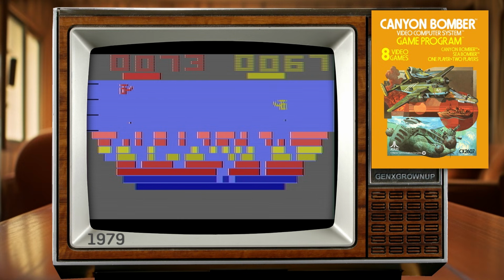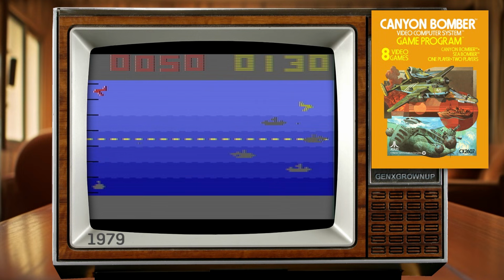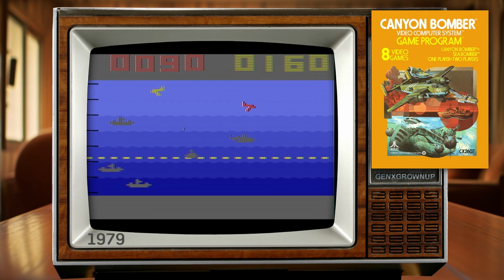In some options, you have a limited number of missiles, and in others, the bricks stay suspended in air rather than collapsing in the canyon. Highest score when the game ends, wins. An alternate game called Sea Bomber is also included, where the canyon is replaced with ships at sea, and the paddle controller's dial is finally put to use to select a range at which your bombs will detonate.